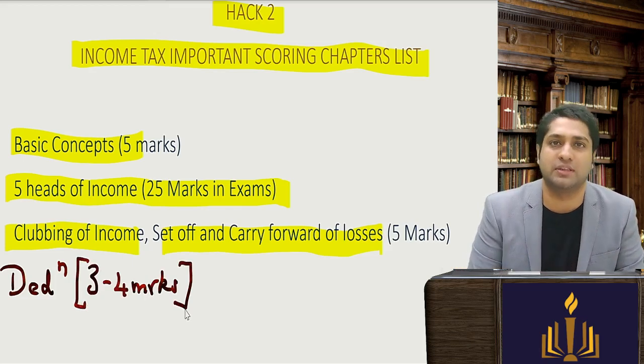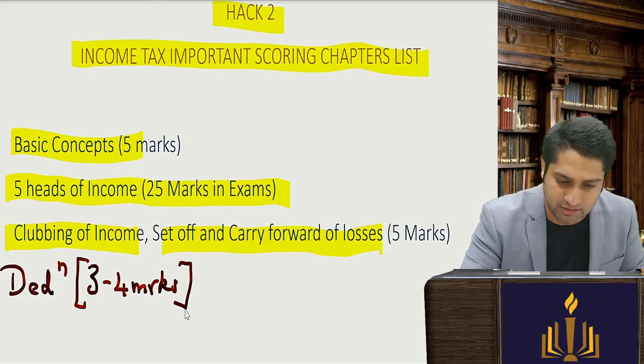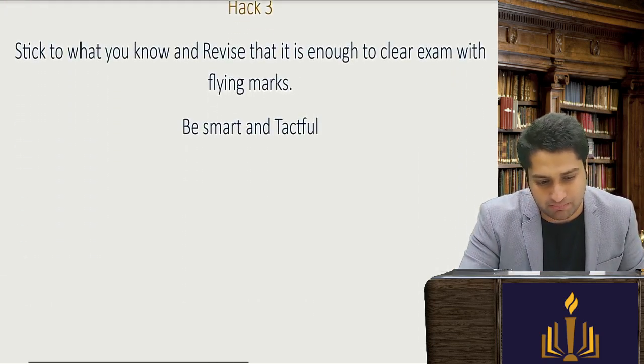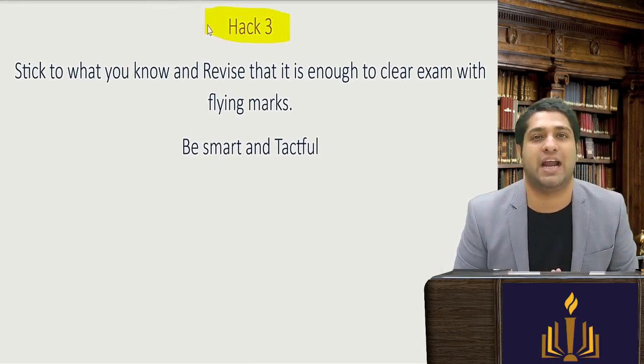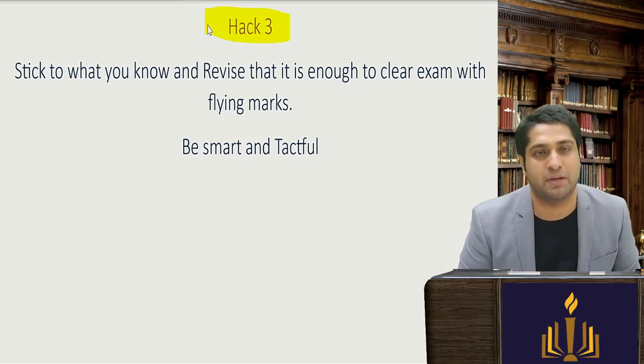So focusing on this gives you a majority of your direct tax portion gets over. Now, what is the third hack then? Now remember, the third hack and the next hacks which I'm going to tell you are strategic hacks, which are very important for you to clear your exams.